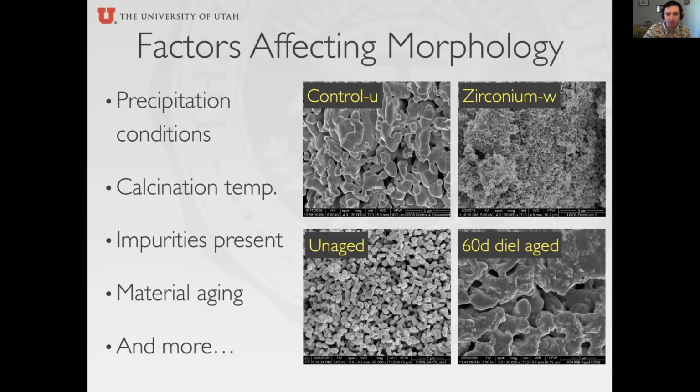So this precipitate had no elemental impurities. It was precipitated as uranyl peroxide. The precipitate was not washed, so it had a lot of residual nitrates when it was calcined. And then on the right, we have a uranyl peroxide that contained some zirconium at the time of precipitation.